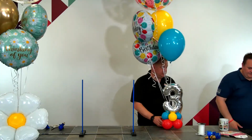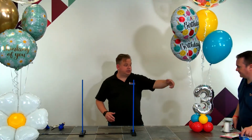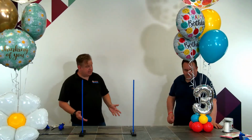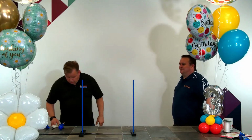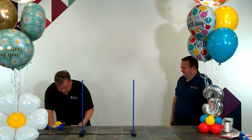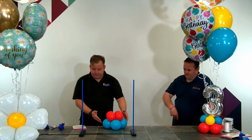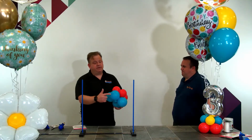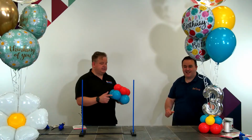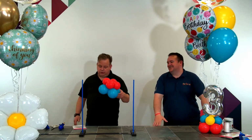So what we're going to do in this one is take these colours and these particular products and use them in a slightly different style of bouquet. We have a base which is exactly the same. So the base is these 5-inch balloons sized to 4.5 inches, pool party, and red, and they're 5-inch sized to 3.5 inches.